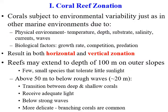I don't know a lot of detail, but one is about zonation. We looked at zonation in intertidal ecosystems. There's also zonation here. And as we saw in the sandy beach, there's both vertical and horizontal zonation. So obviously, as you go from the surface deeper, there's less light, less primary production by the zooxanthellae. You've got different types of corals, different conditions for photosynthesis, different conditions for growth, basically. And so you have different types of corals.